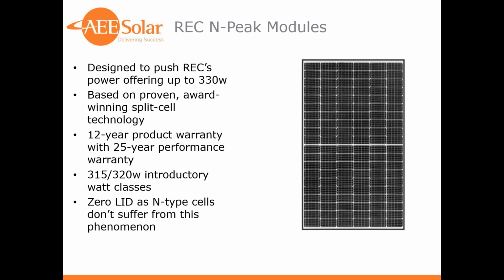What is it? I guess in shortest summation, it's a split cell N-type mono product. Split cell is something that REC really believes in strongly. Rather than having 6 strings of 10 cells strung together north to south, a split cell technology is effectively going to take one of those 6-inch diameter mono P-type or mono N-type cells and split it in half.